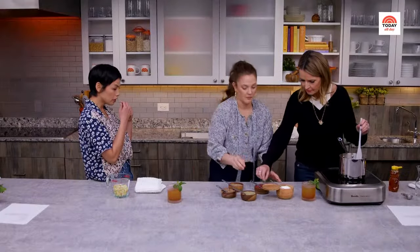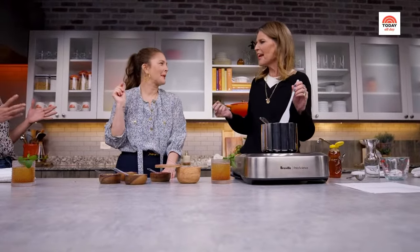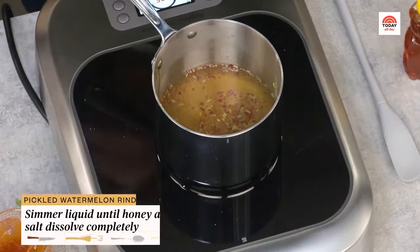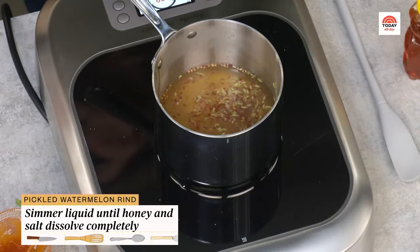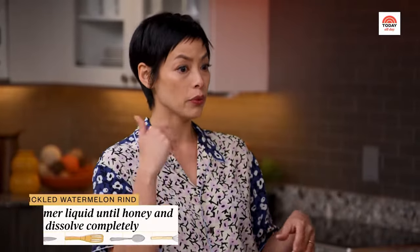Savannah, have you had pink peppercorns before? No, I have not. You can actually take a little bite, and they're very fruity and floral. A little peppery, but not as pungent as black pepper. It's going to basically come up to a little bit of a simmer. And as long as the honey and the salt are completely dissolved, then you can pull it off.